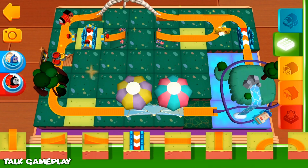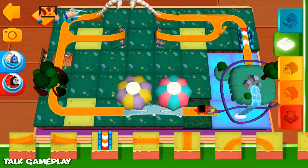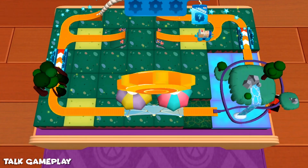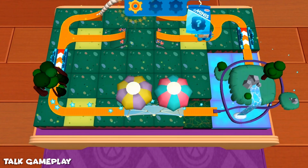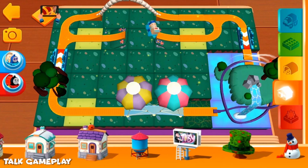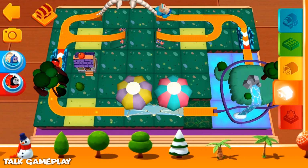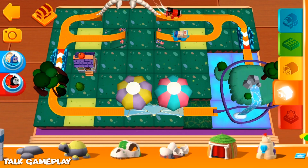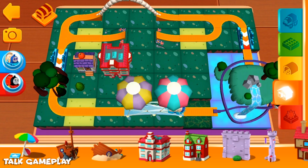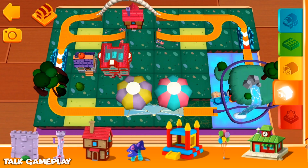Here comes the golden gear! You found a golden gear! Only two gears left to get your reward! No more engines on the track. You can pick a new one from the blue shelf.